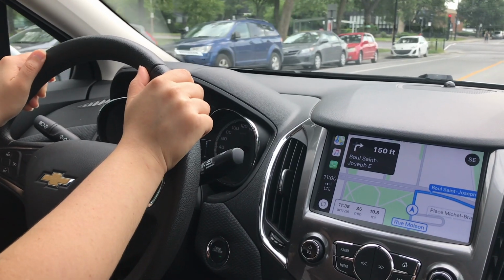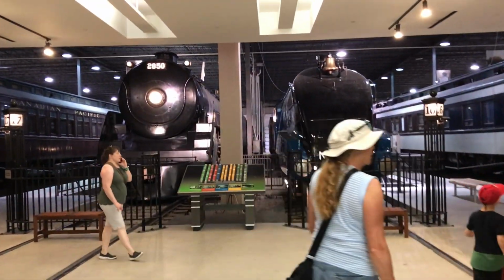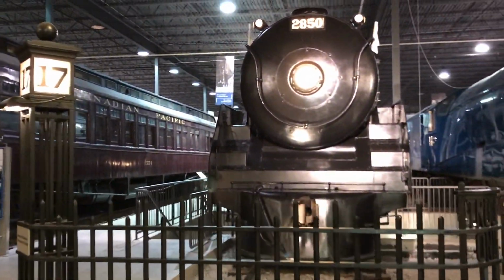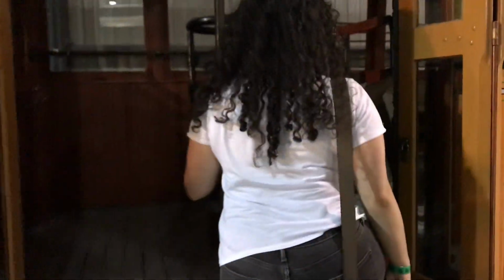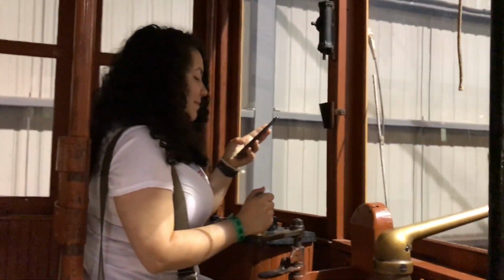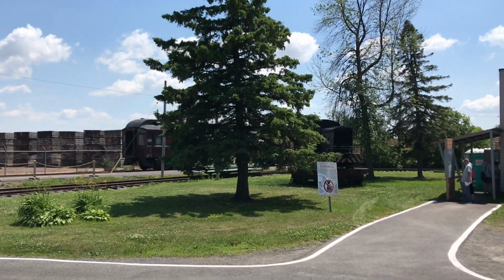So we went to the Canada Exporail, which is a museum of all the trains that have been used here in, I believe, the Montreal region, because they had a lot of trains and trams and rail trams that were used in the city. We took a lot of cool footage and photos there, and we got to sit in the driver's seat, and we also got to ride on a tram. It was a really cool experience. I'm really glad that we did that.